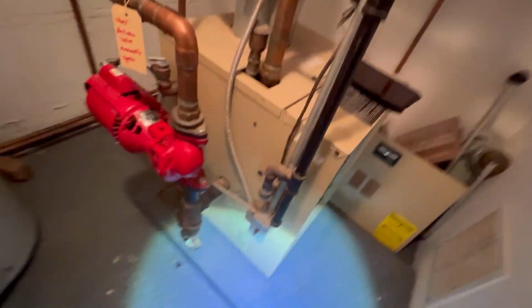All right, so let me go get a new relay on the truck. Should I turn the heat down? No, I'm controlling it from this switch right here.